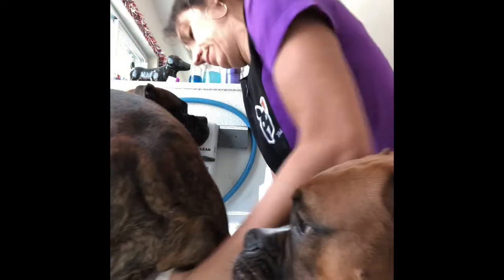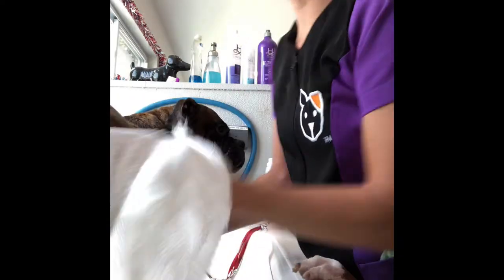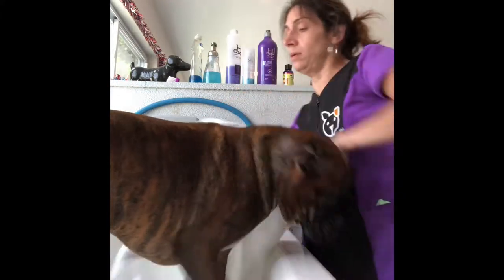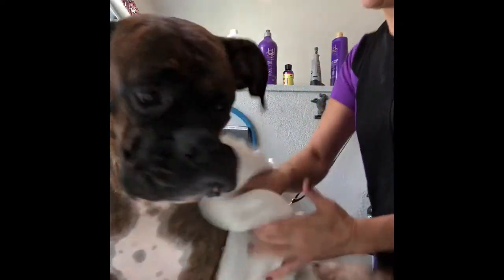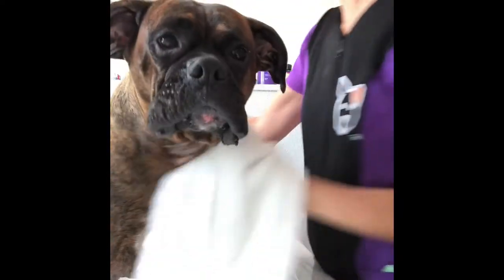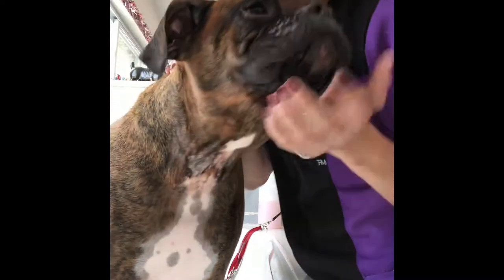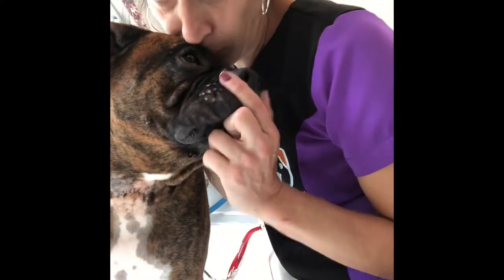Nice booty. You big boy. He's about 85 pounds. He's definitely overweight. But that's okie doke. Mom's aware, they just got back from the vet just a few days ago, so they have a plan in place. So do I, which is to dry this big mug. So I'll talk to you later.